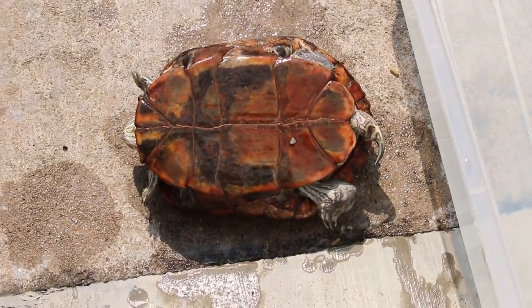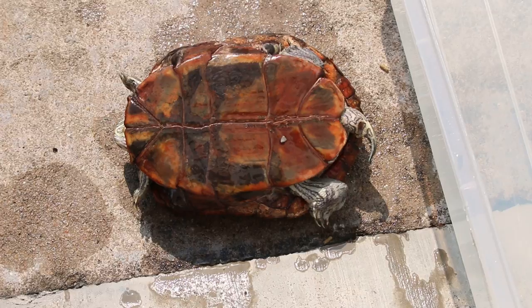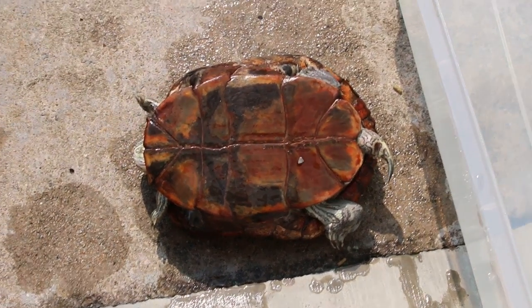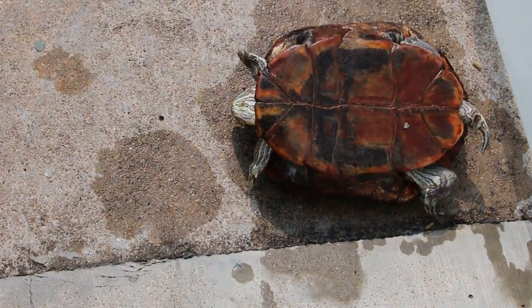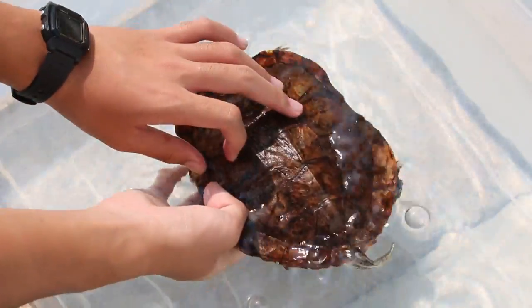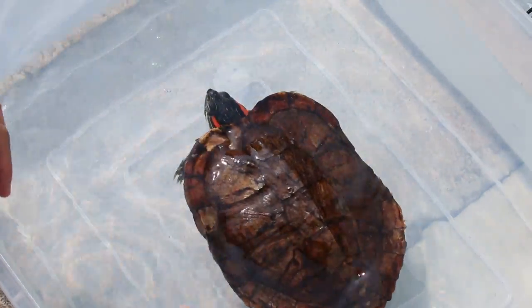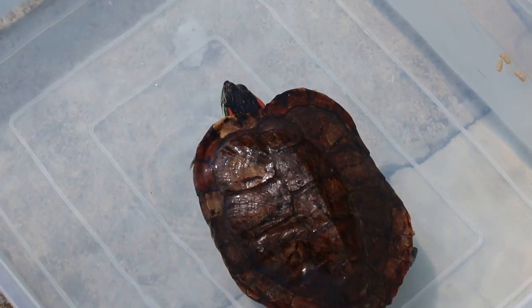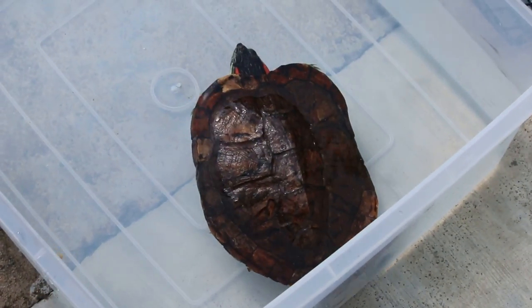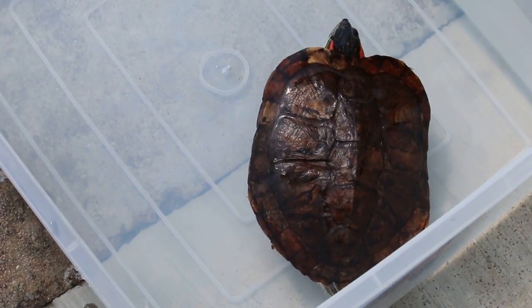Most normal red ear sliders will just try to turn, use their legs to make themselves upright. But as you can see, this one is really lethargic. Okay, put it back the right way. So it's not fully recovered yet. What was the weight yesterday and today? Go and check and see.